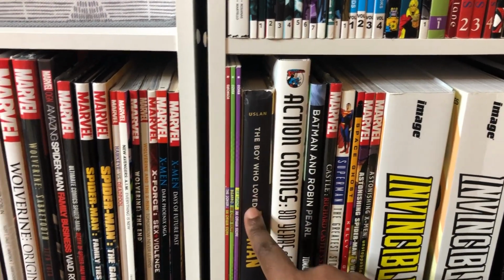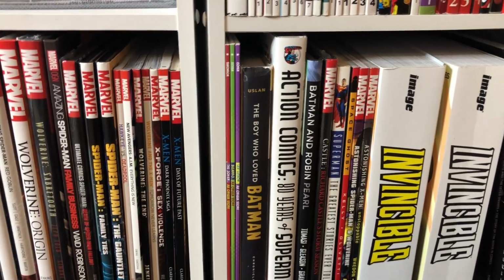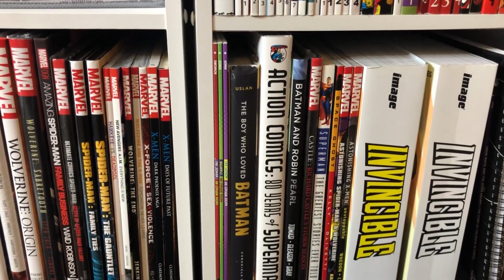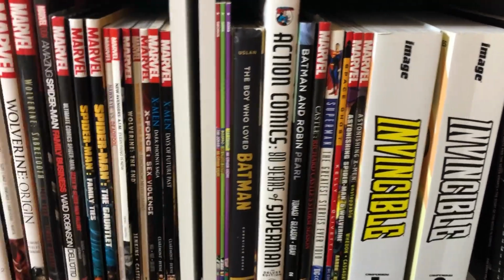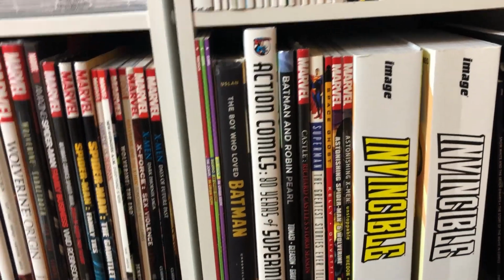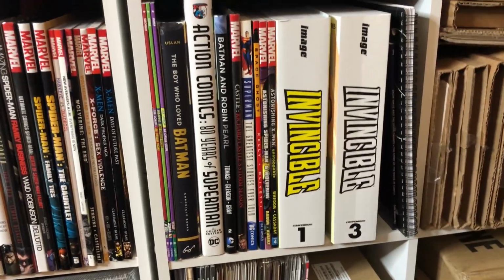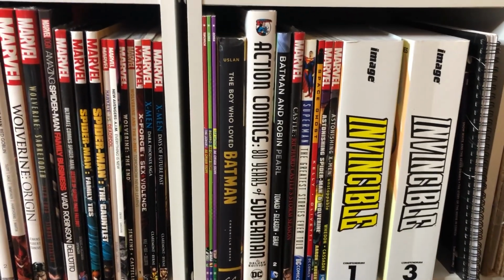You've not seen this book. This is a book about Batman by Michael Uslan, who was a producer on just about all of the Batman movies. Very cool that ended up being his line of work. So, super dope. Action Comics, 80 Years of Superman. I got that in a mystery box just recently. And I've actually been reading it from cover to cover.